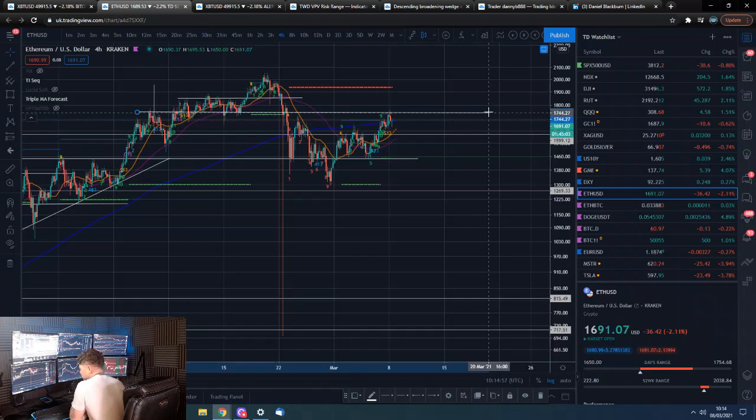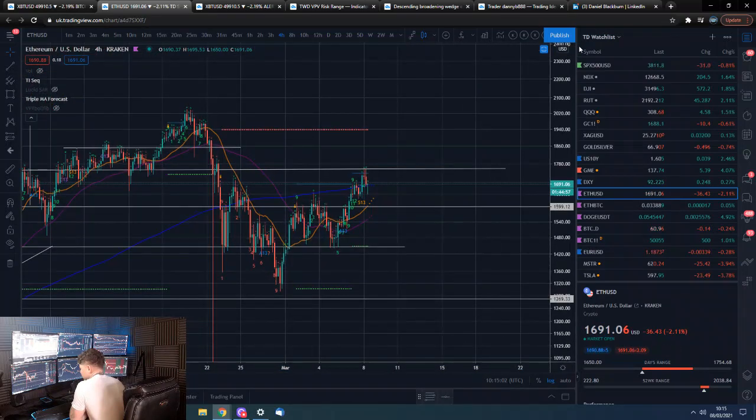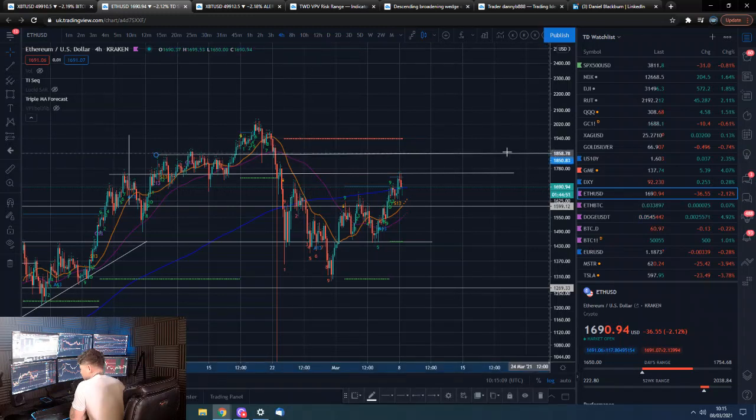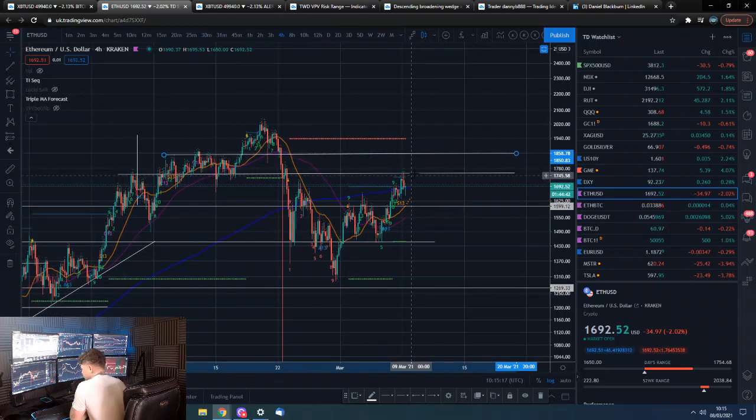If I straighten this up a little bit, you probably see it's basically bang on. Nice rejection there. So really we want to get back above here, and then I think it will be all bets are off, and we are basically going to the moon. We'll extend this along because this may be important, maybe a level that gets respected on the way up for a small pullback.